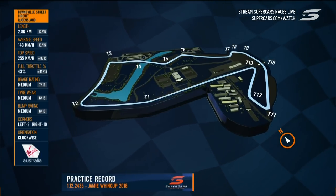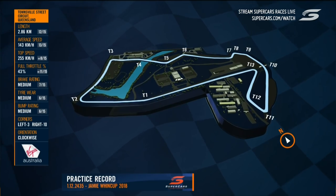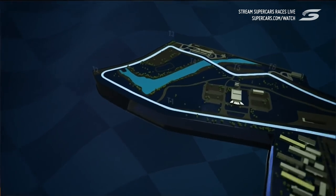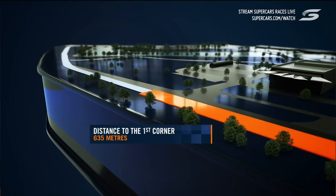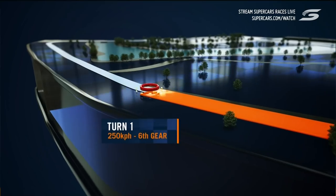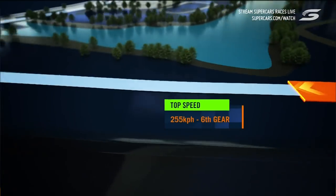There are painted lines, cambered road, manhole covers, giant concrete blocks, big curbs. There are a million things out there as tripwires, and this is a place where the work rate for the drivers is incredibly vigorous. They've got to work incredibly hard to be able to stitch together a lap around this location. Now, the lap record's held by Nick Percat.